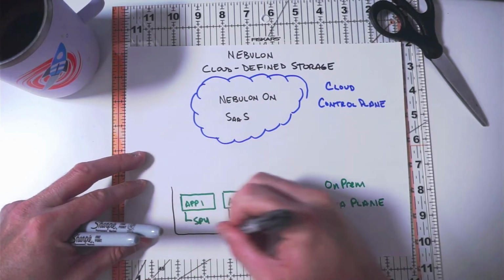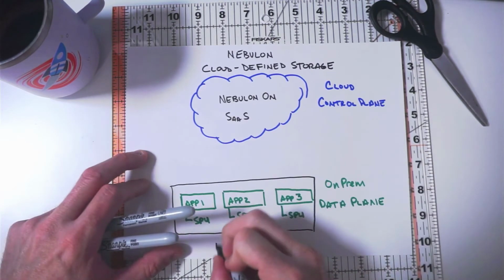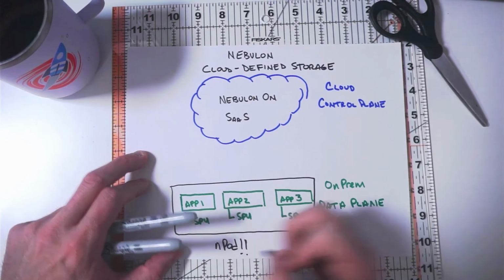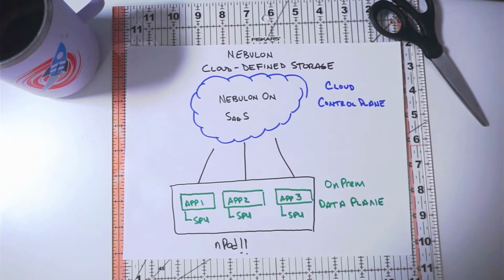Application servers in the cluster are all equipped with SPUs at the time of purchase. It's not an after-the-fact science project. In the example today, we'll build a vSphere cluster. But this could be a Kubernetes cluster, a database environment, any application of your choice which requires CPU, memory, and storage. Pretty much all. Let's dig into this further.